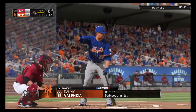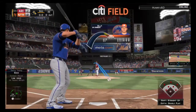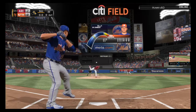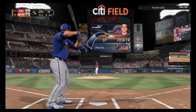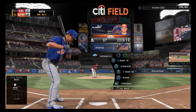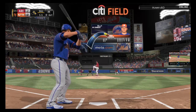Into the box now, Danny Valencia. He'll look to bounce back after striking out his last time up. And that was a huge strikeout at the time because there were 2 runners in scoring position. And it's never fun to walk back to the dugout knowing that you left RBIs on the table. I had him lunging at that one out of the zone, and that's strike one. Here's one that misses high. It's 1-1. First and second here with nobody out.